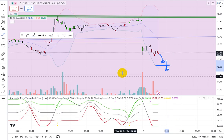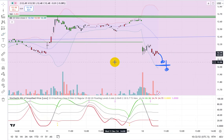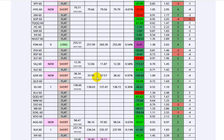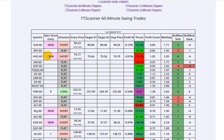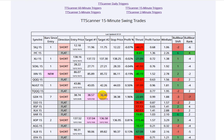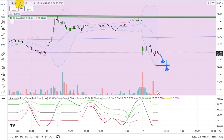And again, I'm looking for number 1 down in this area and number 2 maybe a little bit further. Okay, that's the real key to learning how to make 20, 50, 100 plus percent a week. It's just a matter of coming over here, checking out these triggers and figuring out what's moving, because these triggers tell you where the opportunity is. You go down to 15-minute, you get the same thing. SILJ, 11.96. So again, my $12 number is perfect. XLI is a short. Let's look here. IXN, brand new short trigger.